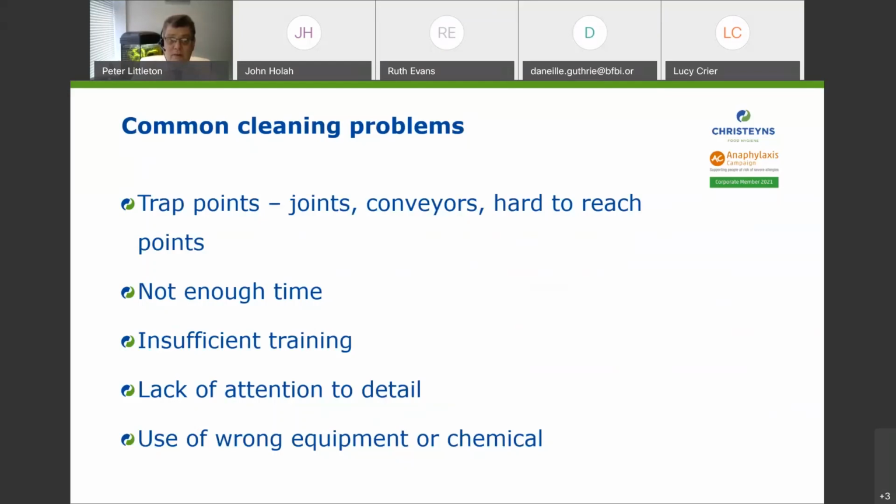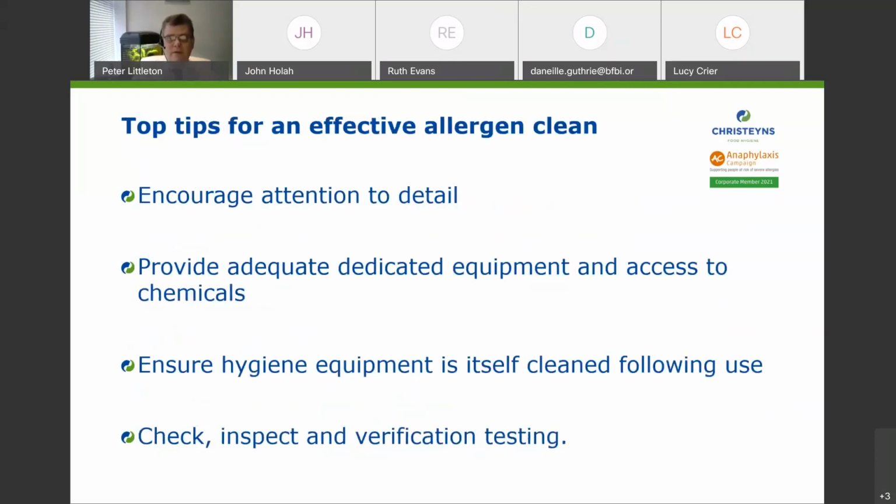Common problems: not enough time, insufficient training, lack of attention to detail, and the use of wrong equipment or chemicals. All things that we can easily control, but do sometimes drift out of problems. And similarly to John, issues where I've been involved in factories looking at what's caused the problem. It usually comes down to something of design or something that physically happened or didn't happen. You know, somebody didn't know how to do things correctly, how to strip something down properly. It was rushed. You know, there wasn't enough time, there wasn't enough attention to detail. So encourage that attention to detail.